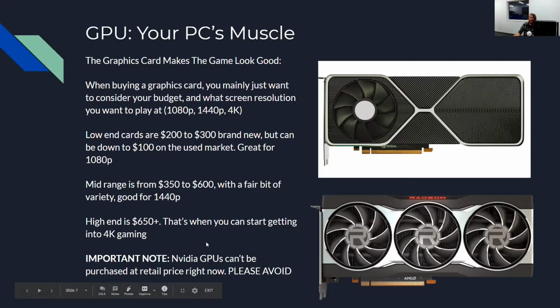Also, here's what I was mentioning. Important note: NVIDIA GPUs cannot be purchased at retail price right now. Please avoid them, and I'm not joking. You cannot buy an RTX 3080 for any less than $1,000 when it's supposed to be $950. And you also just can't find them at all. On average, you're lucky to see one for less than $1,100. You can't find an RTX 3070 at all, and they're selling for like $850 plus, which is nuts considering they should be $700. So you just don't buy an NVIDIA GPU right now. It's not good.